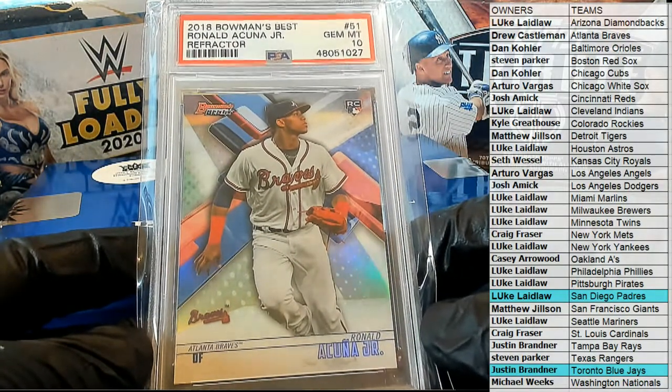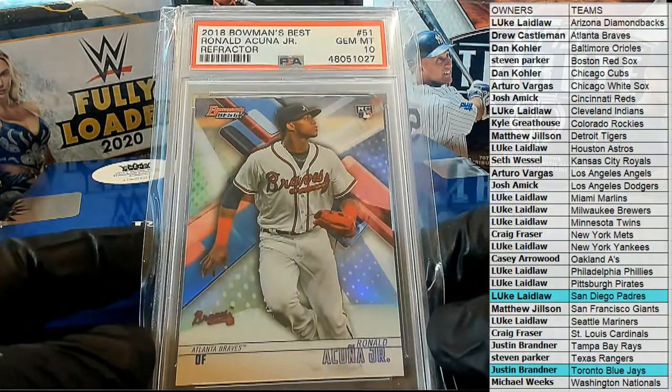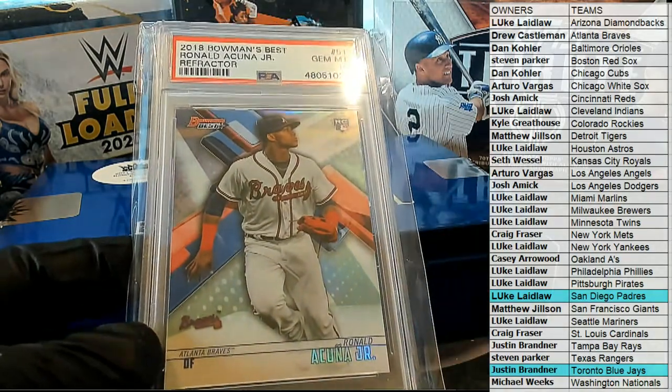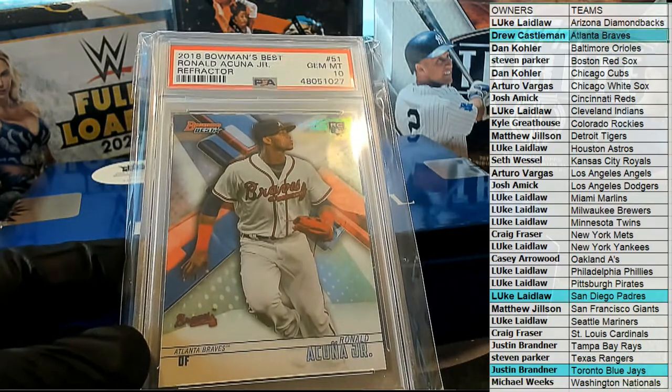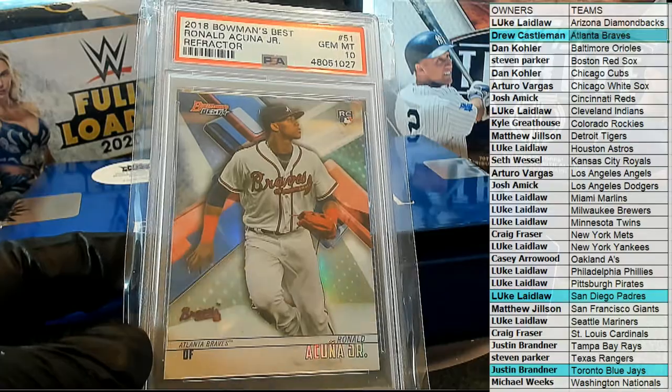Three top up-and-coming guys. Hey, man, we'll take that all day. Gem Mint 10, right there, refractor. Nice one for the Braves. Drew, all right, man. Drew C, that's coming out to you. Very nice. Drew C, Gem Mint 10, Ronald Acuna Jr.